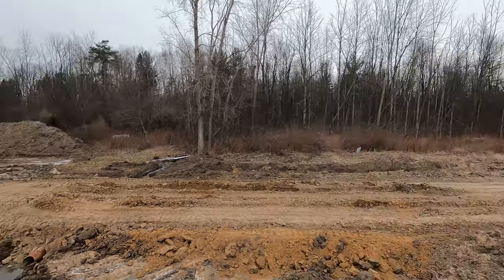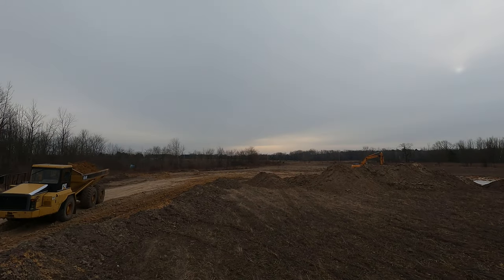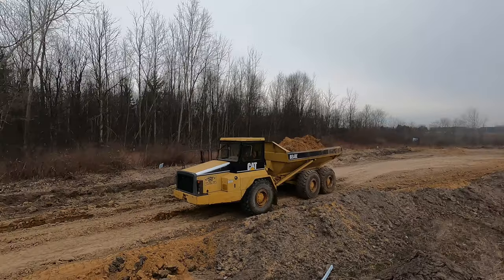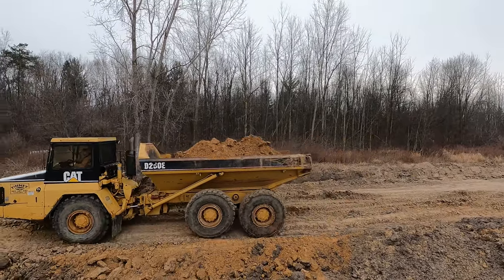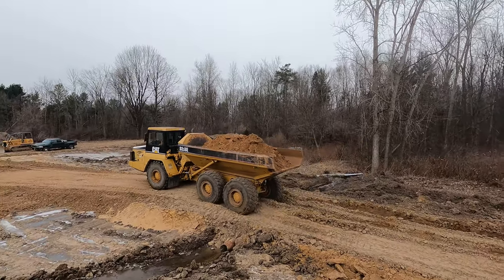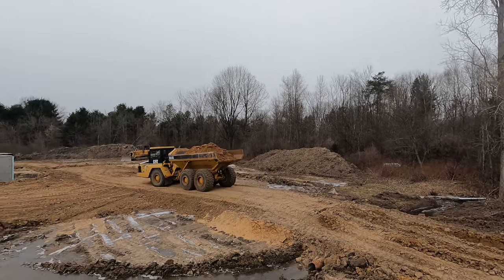This will be the fourth load today. Even ditched all the way back to that corner there to try to get some of this water to flow out of here and get things to harden up. So you can see right there on the other side how spongy that is with his tires going over it. And right there's where we have those logs. You can actually see the logs moving up and down.